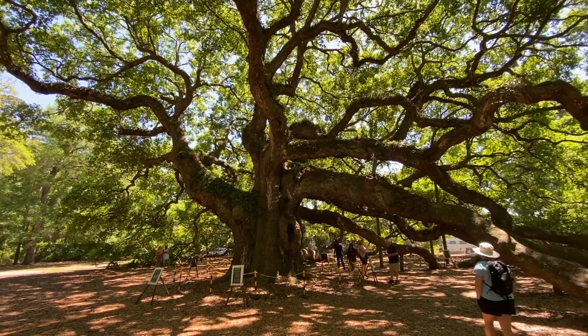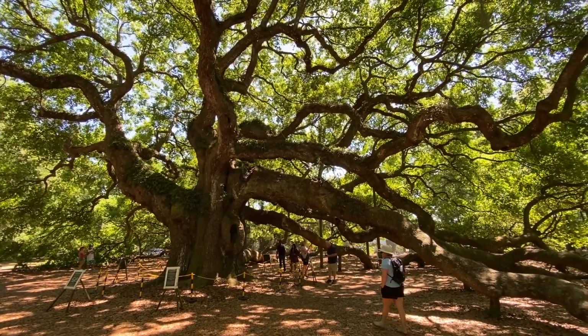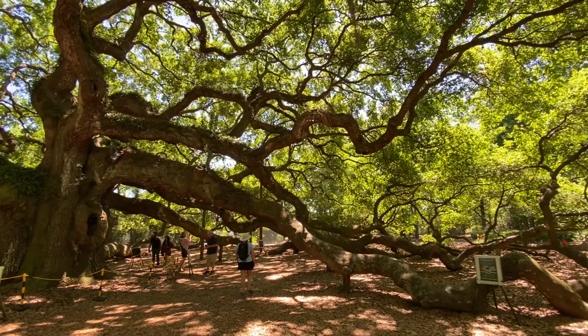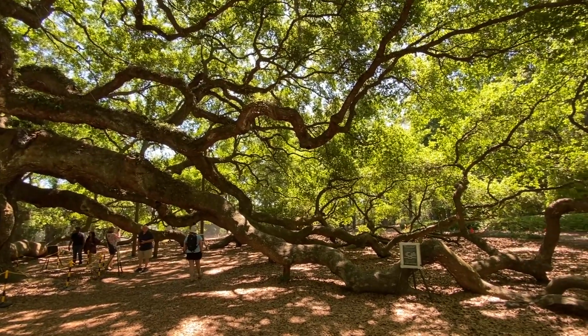I've never seen a tree like this before. It had these huge branches that just went on and on and on, and just an amazing tree. So it's well worth taking the drive outside of Charleston to see it. Absolutely, and it wasn't that far of a drive.